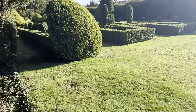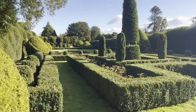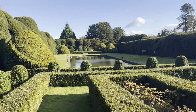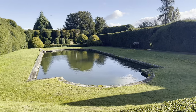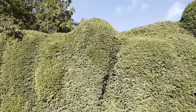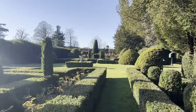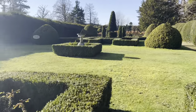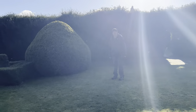What, rabbit? No, it doesn't. Noisy bird up there. That's cool. See? Can't see it.